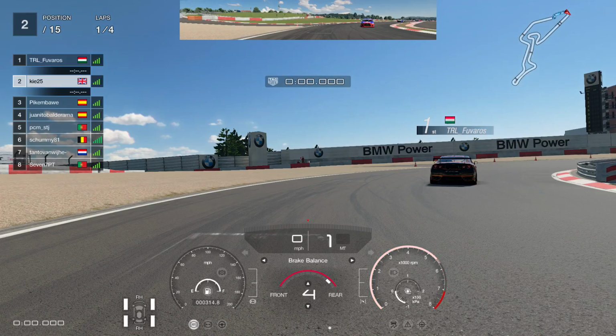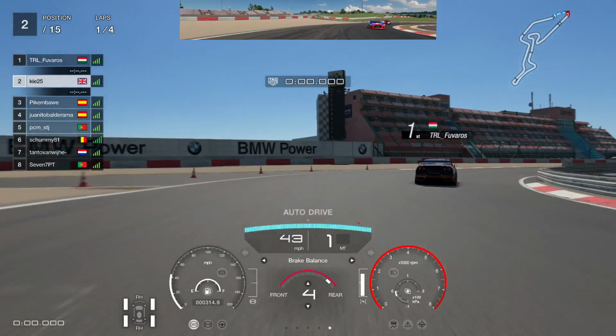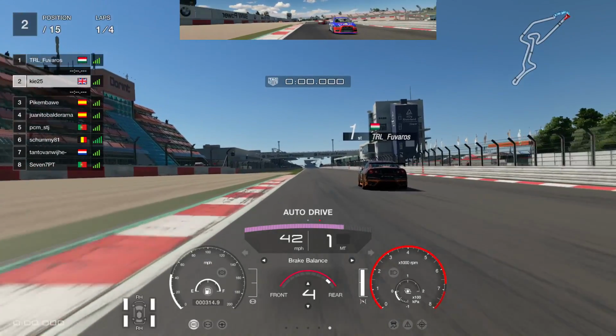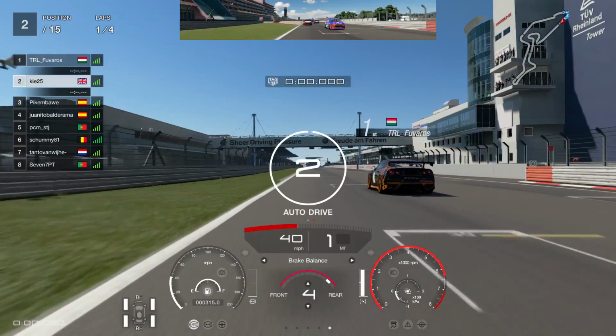Today we're back on GT Sport and we're back with another race in the Group 4 cars at the Nürburgring. However, this race is a very quick 4-lap sprint race from the daily race B that was on the other day. You can see in front of me we've got one of the fastest drivers on GT Sport, TRL, Team Red Lines, Favaros. Probably one of the drivers I would consider to be as close as you're going to get to TRL Lightning. So I knew this race was going to be an extremely hard battle to stay with him.